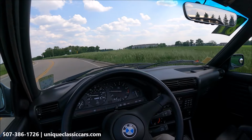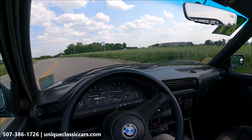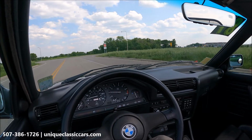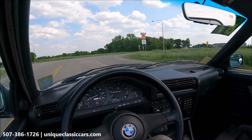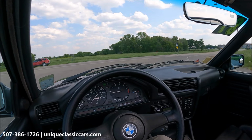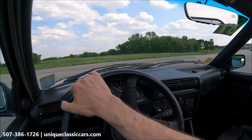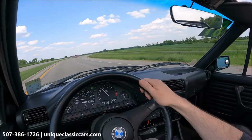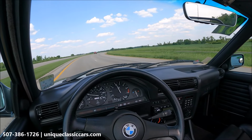Today we're driving a 1987 BMW 325i. This is a convertible, and we do have the top down today. It is a beautiful day in Minnesota to drive around with a drop top. Our turn signal indicators are working. This is an automatic on the center console. So just push your foot down and go.